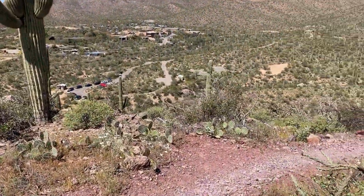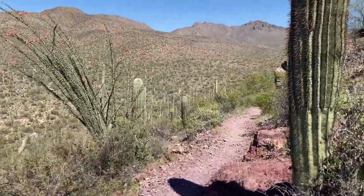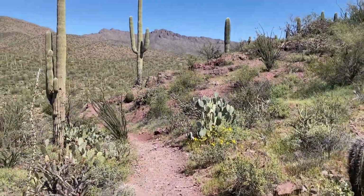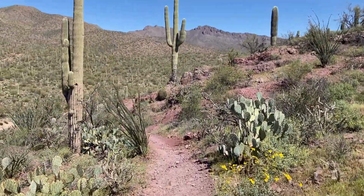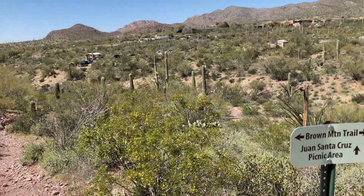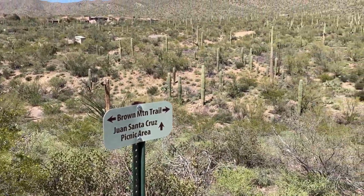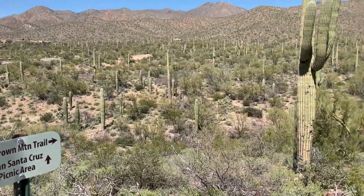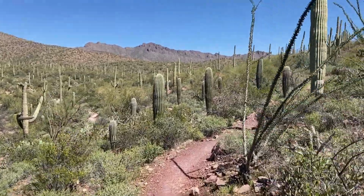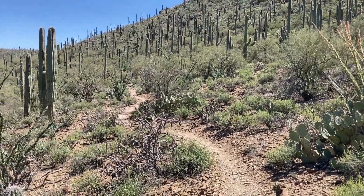Around 2.5 miles into the hike, the trail changes direction, looping back south toward the trailhead where the journey began. As the trail descends into the valley, it becomes less rocky and easier to navigate. Hikers will encounter several intersections along the way, where paths from other trailheads intersect with the Brown Mountain Trail loop. The first connection trail you'll pass is the access trail from the Juan Santa Cruz picnic area. Keep hiking east, following the signs for the Brown Mountain Trailhead.